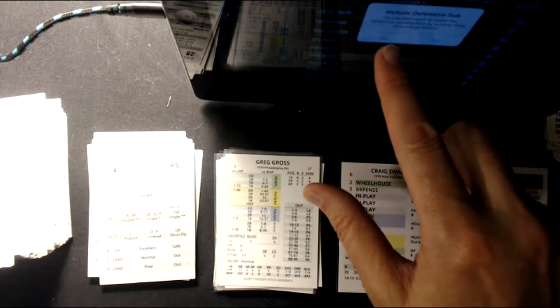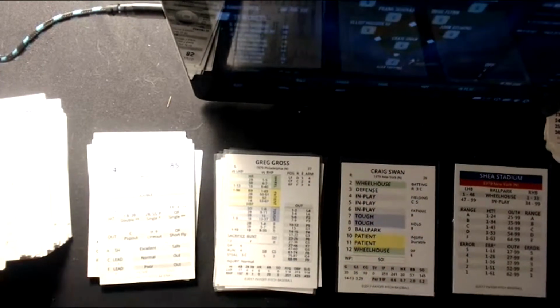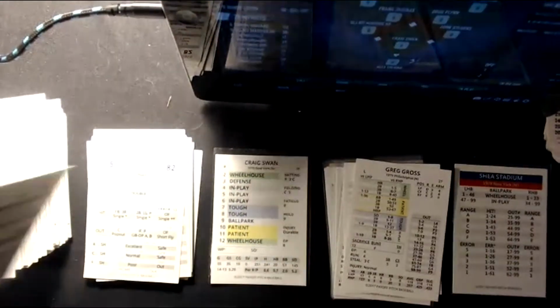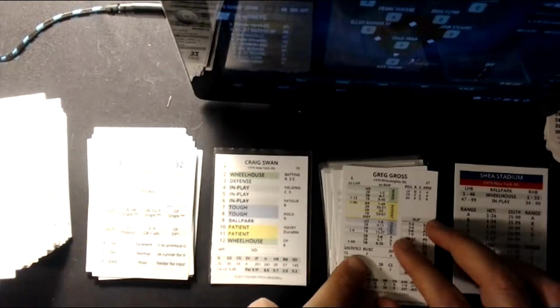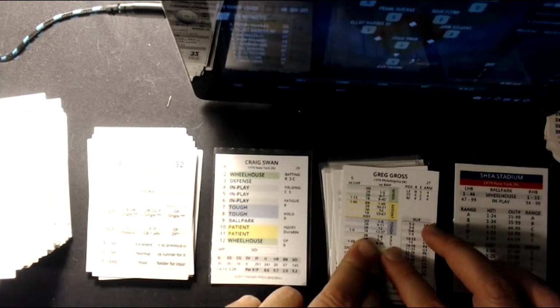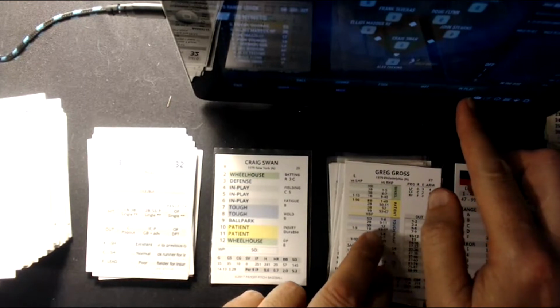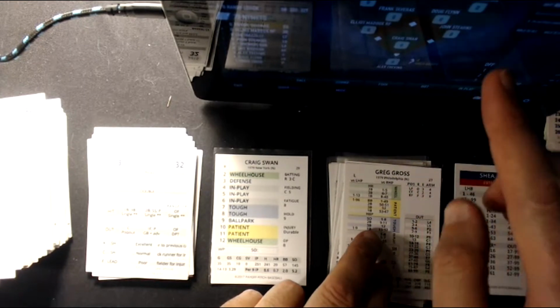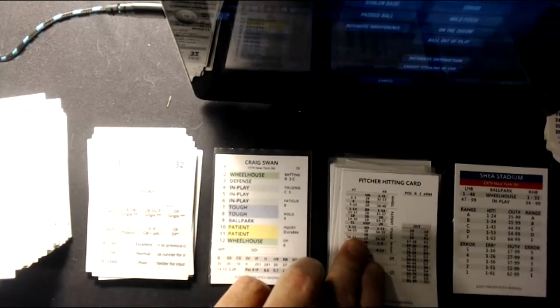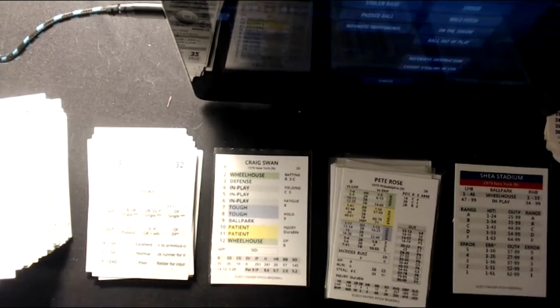There he is. All right, here goes. 5. I like to have this the other way. I like my pitcher on this side. In play 32. In play 32, and that's a ground ball and through into left field in the hole, and Greg Gross goes the opposite field and gets a hit. He does his job. He's on at first.